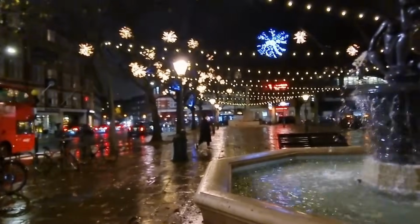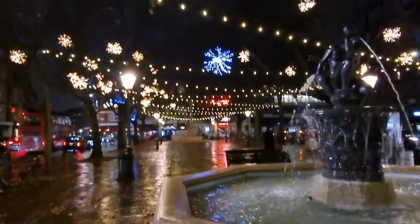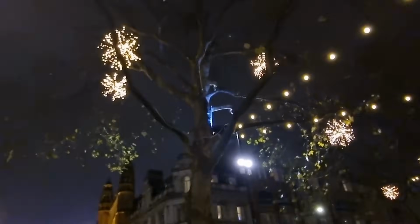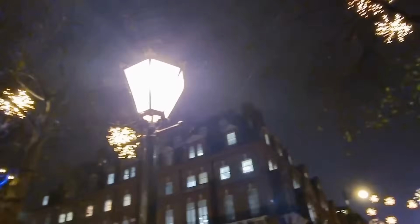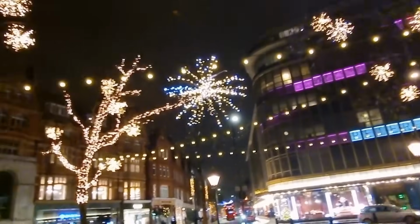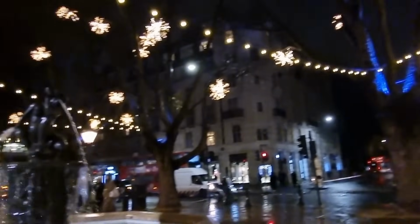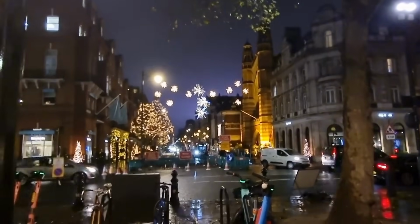It's only spitting anyway, but I'm currently standing up here at the beautiful Sloane Square. We've got all our lights going on in the trees. I'm crazy about these ones in the branches. They look like little mini fireworks. There you go, they go all around. And look at the tree. Really lovely. We are going to go down Sloane Street there.